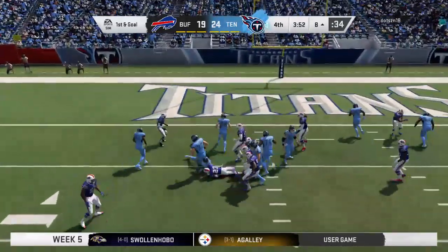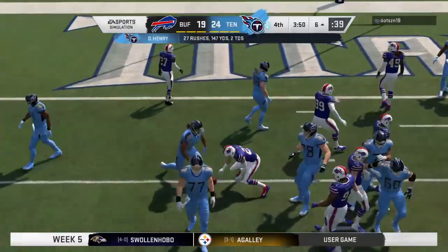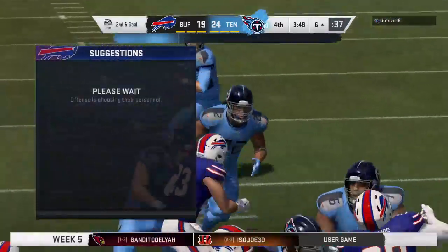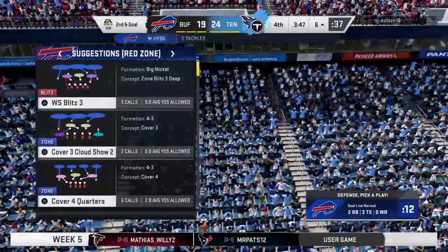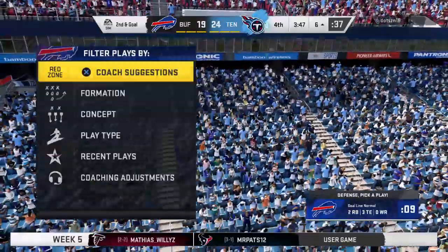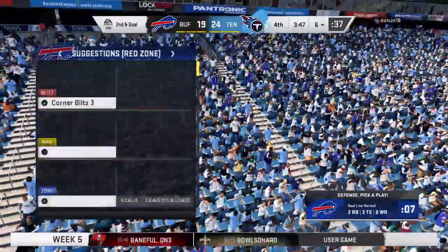After the penalty, it's Henry. He'll be stopped just outside the 5 at the 6. It's a gain of a couple, and it'll be 2nd and goal. Able to stay in bounds, so the clock keeps rolling, and this defense right now is backed up in the red zone. Another touchdown, it's over.